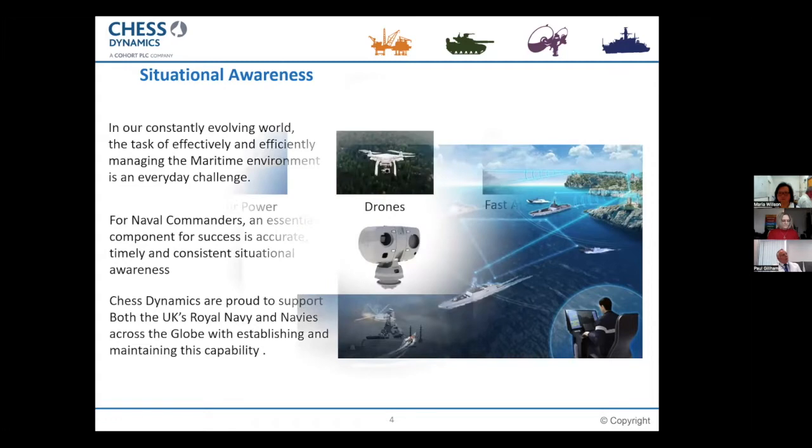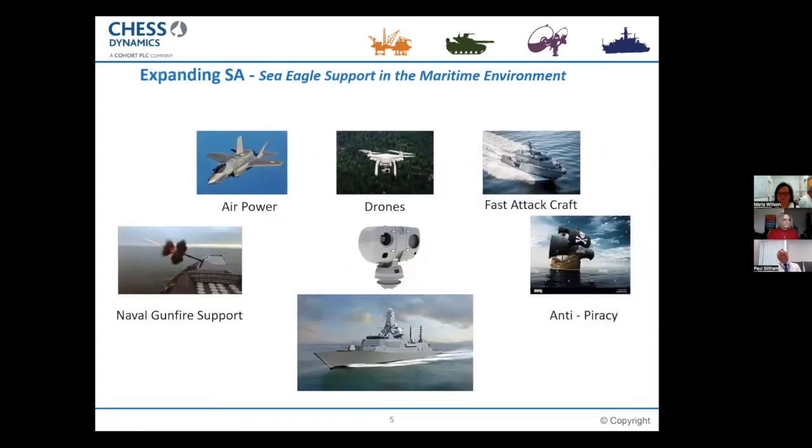To take this a step further, for the Sea Eagle support in the maritime environment, and if you think back, the title of this is in the evolving world. We have air power, looking at both friendly and hostile forces. We have drones, which I'm sure many of you have seen are becoming more and more prevalent. In the military domain, these are threats because they can carry munitions these days, as well as cameras for surveillance purposes. Then on the right-hand side, the fast attack craft. This includes both the larger version there and also smaller inshore attack craft.